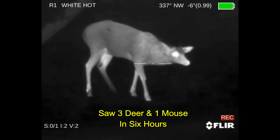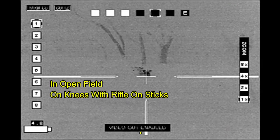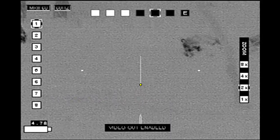Not much went on for the 6 hours at my place. I saw 3 deer and 1 mouse. However, just before midnight, I headed over to my neighbor's place and was waiting in the field when 3 hogs showed up.